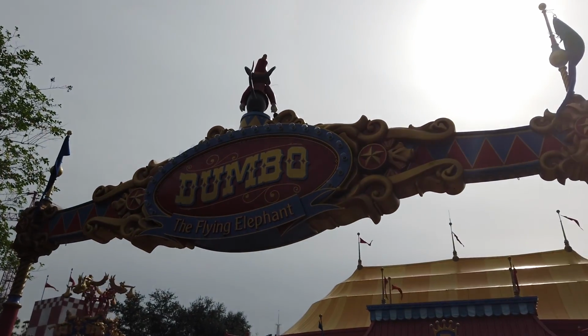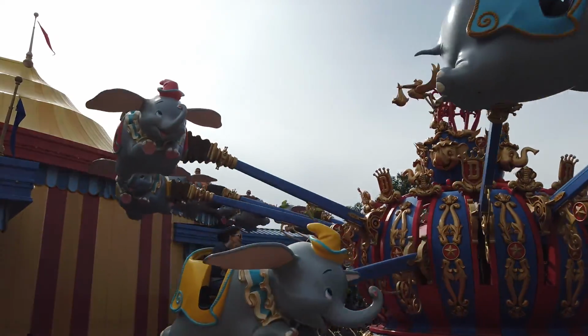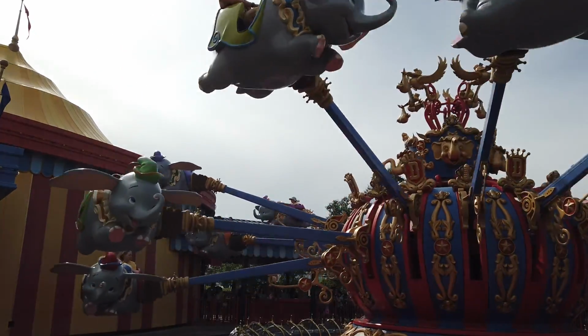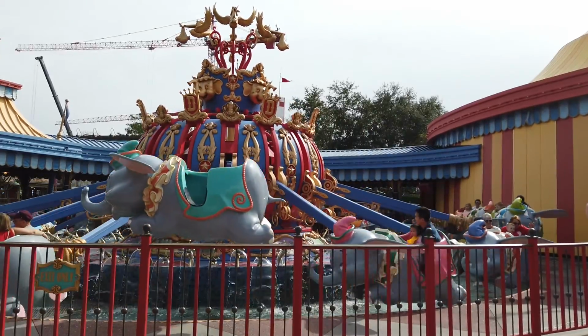Okay, so I'm in Storybook Circus. That's the name. I can never remember it. But there's one thing here. It's Dumbo! When Dumbo was open in Fantasyland, there weren't two. There was only one. They added the second one when they moved it over here, which was a smart move as well.